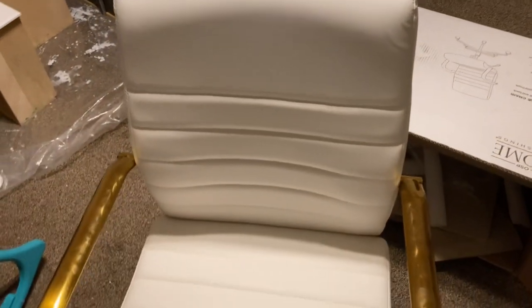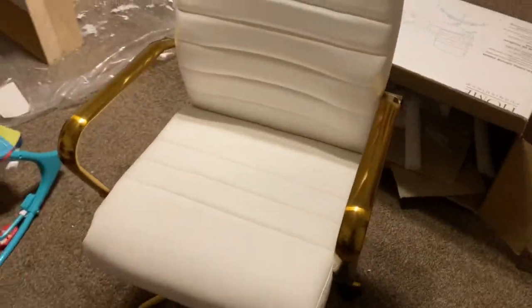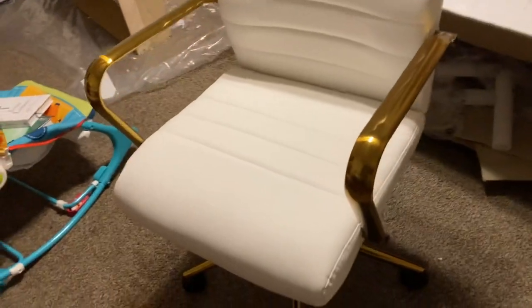So this is what the chair looks like, guys. Sorry guys, I got paint on the floor, but it's gonna come off. Yeah, this is what it looks like. Final product.